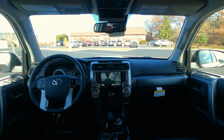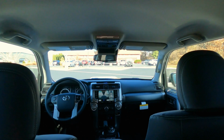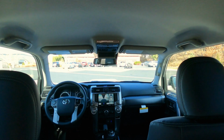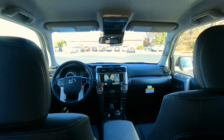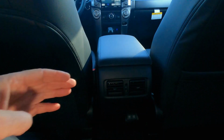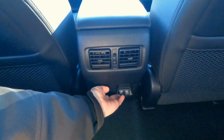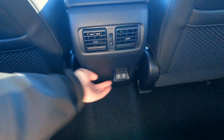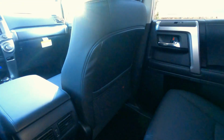Here's a look at the driver's compartment from the back seat. One of the things I really like about the 4Runner is the back seat sits up higher, so you really have a nice view out the front. It's kind of like stadium style seating. Down below on the center console vents down here, you do not have separate air conditioning controls. There are 2 USB ports down here, 2.1 amps. Both seats have pockets, kind of these mesh pockets on the backs of both front seats.